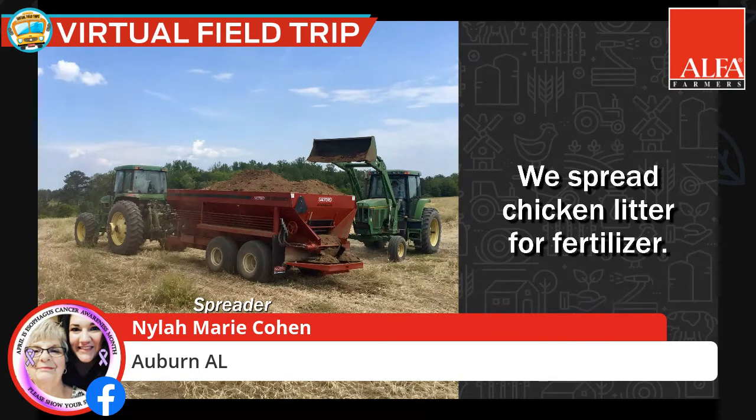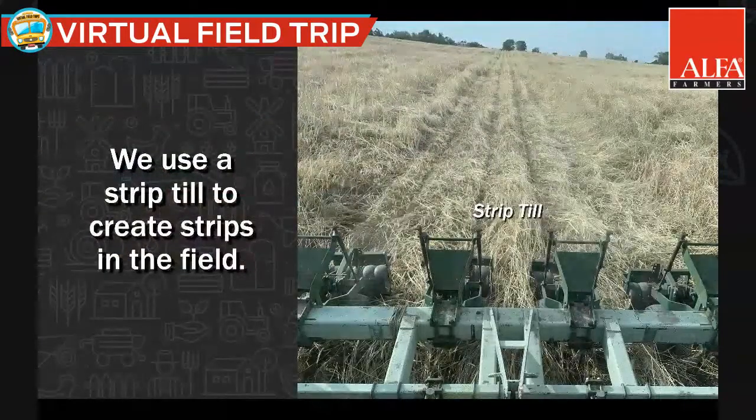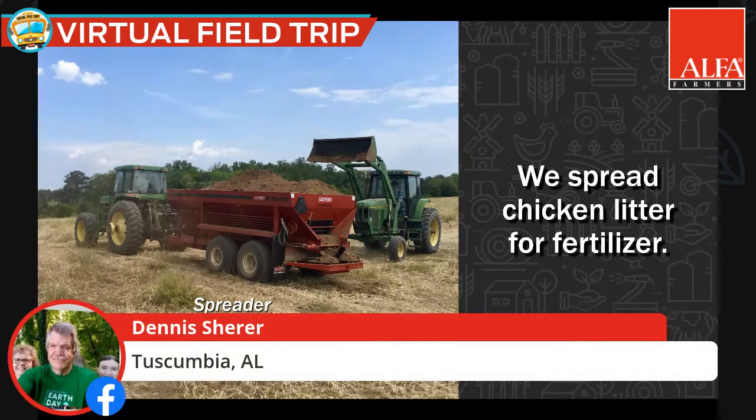It works out really well for us, and the cotton never runs out of nutrients as long as it keeps raining. Again, we use the GPS guidance so we don't overlap or skip areas with the chicken litter to make sure we cover the field evenly. And we also use rate controllers on those spreaders where the GPS and the computer automatically make sure the rate stays the same across the entire field.